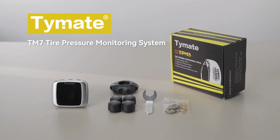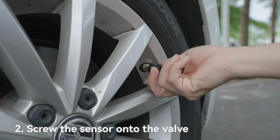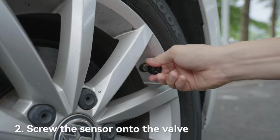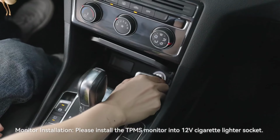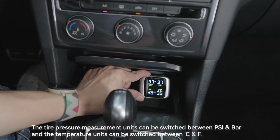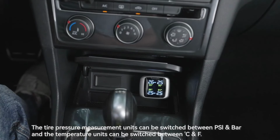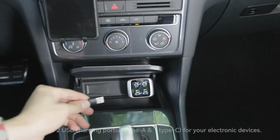Number 4. Tire pressure monitoring system. Most drivers never notice tire pressure changes until it's too late. This system displays real-time pressure and temperature for all 4 tires. It includes 6 different safety alerts, so you can catch issues early. The colorful display is easy to read whether it's day or night. A great upgrade for long trips, RVs, and everyday driving.